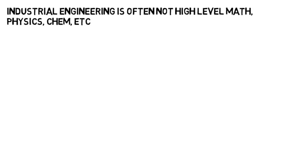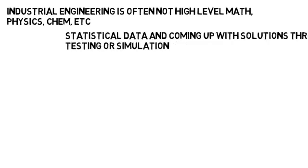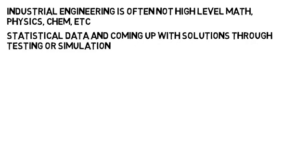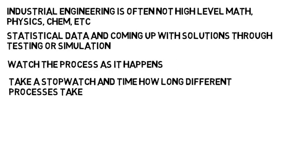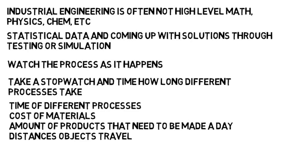Industrial engineering is often not high-level math, physics, chem, or anything like that. I don't want to say it never is, but it often is not. It's often looking at statistical data and coming up with solutions through testing or simulation. Industrial engineers will watch the process as it happens, maybe even take a stopwatch and time how long different processes take, collect the data, then take the time of different processes, the cost of materials, the amount of products that need to be made on a given day, the distances that these objects travel, and come up with ways to make the process better.